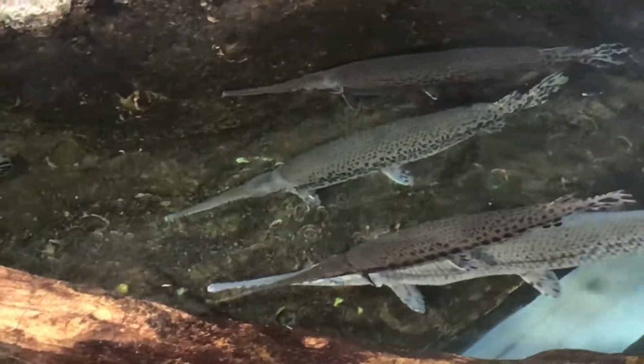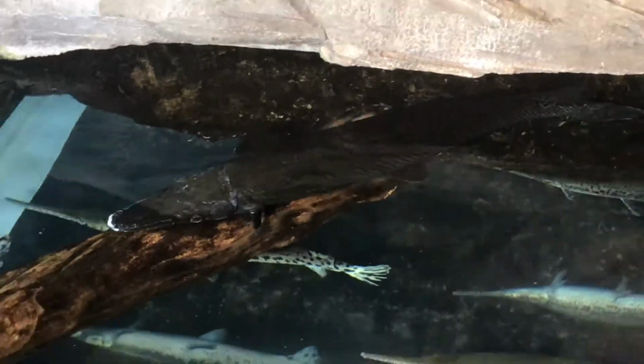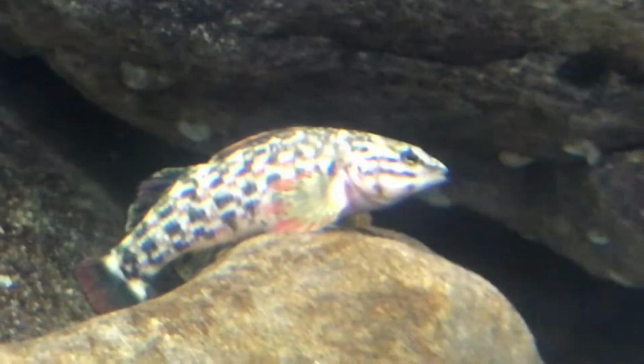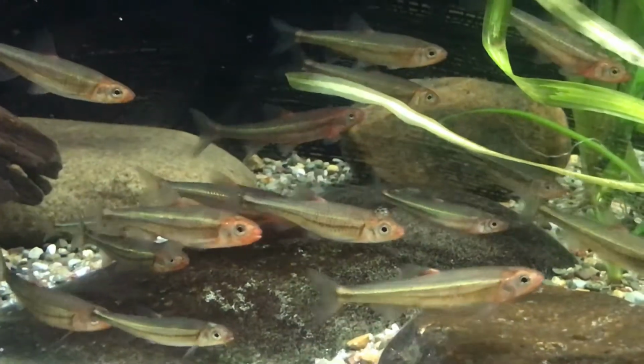Then, of course, the gar were just spectacular and very large, heavy bodied. Oh, then the alligator gar, that thing was a monster of monster fish. I love seeing the native fish species, the darters, and so forth. Very colorful. There's Tennessee dace.